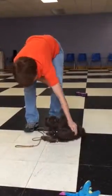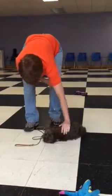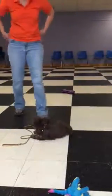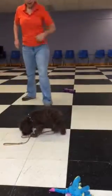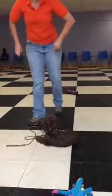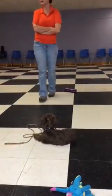Make sure she's nice and relaxed. She's resting on a hip and up on her two little elbows. This is a working down. Stay. Good. So if she rolls around and gets silly like she wants a belly rub, don't praise that, because this is a working down. Stay. So you would just ignore that behavior and praise her while she's sitting upright.